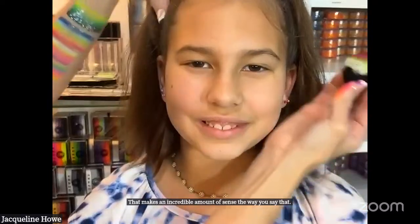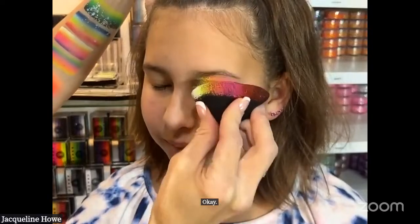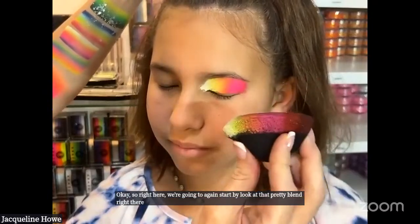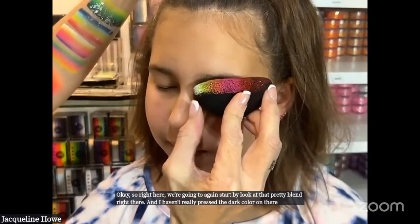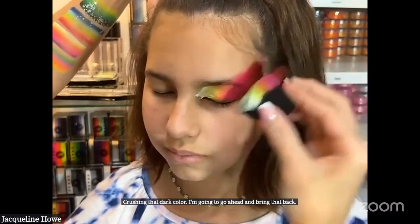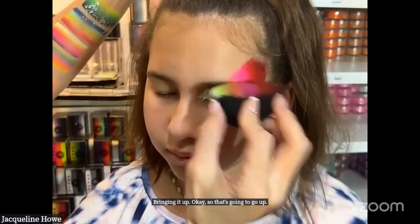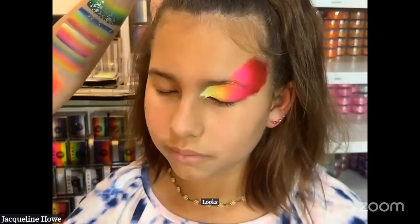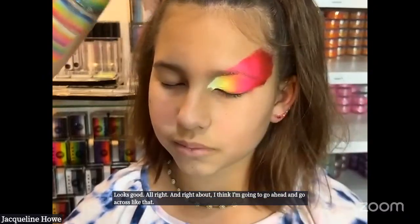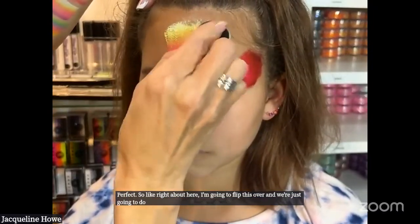Yeah. All right. So close your eyes, tilt downward a tiny bit. Okay, so right here, we're gonna again start by, look at that pretty blend right there. And I haven't really pressed the dark color on there yet. So I always start by the inside and then I start pressing that dark color. I'm gonna go ahead and, hello, Sydney, Australia. Bringing it up. Okay, so that's gonna go up. Ta-da. Looks good. All right, and right about, I think I'm gonna go ahead and go across like that. Perfect. So right about here, I'm gonna flip this over and we're just gonna do a nice swoop up here.